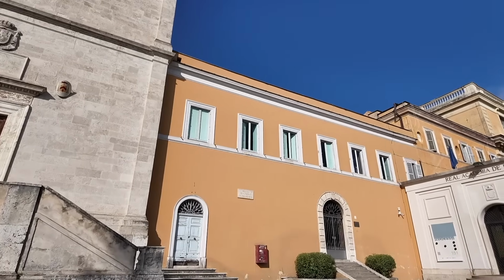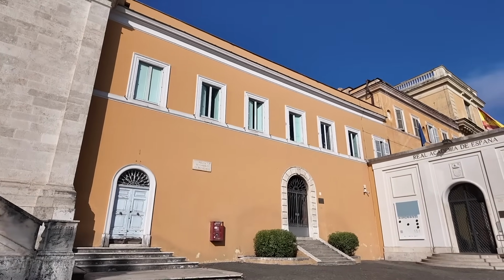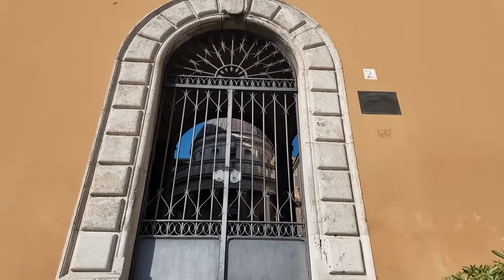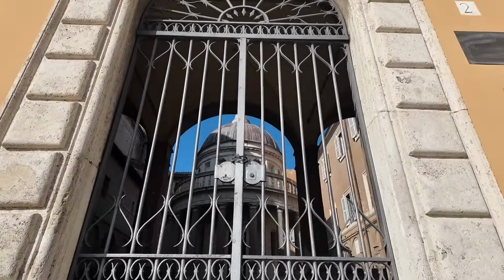Well, you have no idea how lucky we are to be able to enter this church. So many times I've come up here and there's a wedding going on. And guess what? Right here next to this church is the Spanish Academy, and it holds one of the most important pieces of architecture from the Renaissance that we have here in Rome.